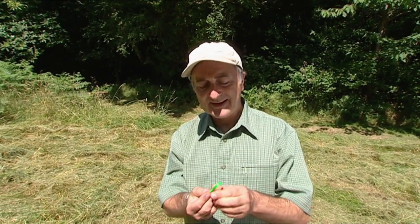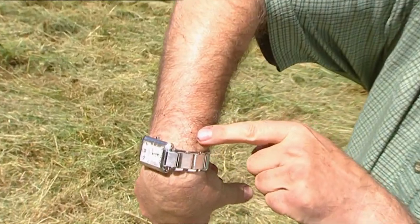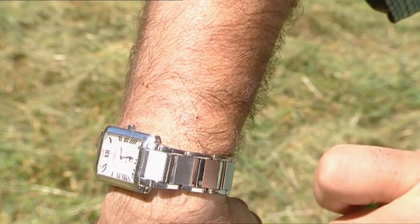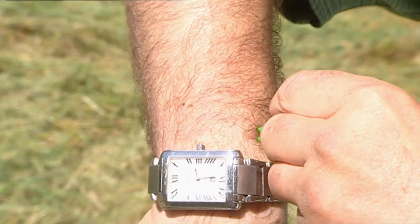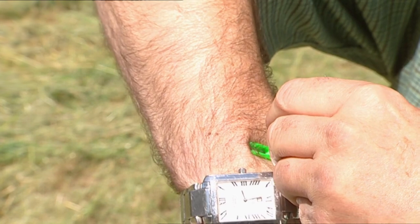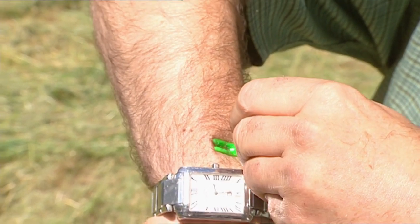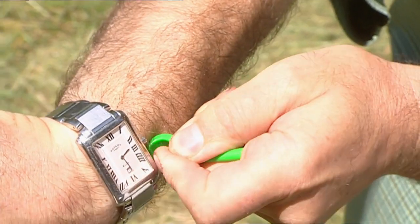I imagine that the most useful implement on the island would be this, but it's not. It's this. It's a tick tool. And I don't know if you can see this little black dot there, that's a tick. And what you have to do is you press the tool into the flesh along here, run it all the way up there, like that, and then turn this thing round anti-clockwise 180 degrees, like that, dead as a doornail.